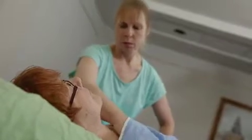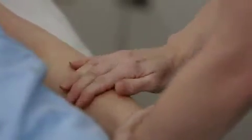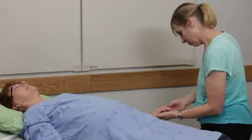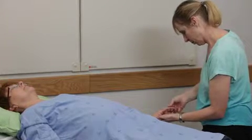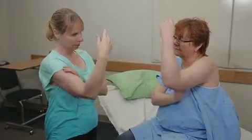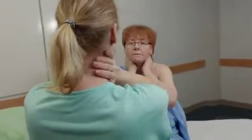Manual lymphatic drainage is a hands-on, massage-like technique that improves fluid removal from congested areas where the lymphatics are not working properly into lymph vessels and lymph nodes that are functioning normally. Manual lymphatic drainage can be performed by the therapist as a treatment, and the therapist will also instruct you to perform self-manual lymphatic drainage on a regular basis at home to help manage your lymphedema.